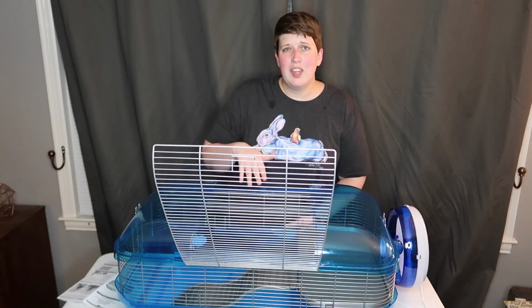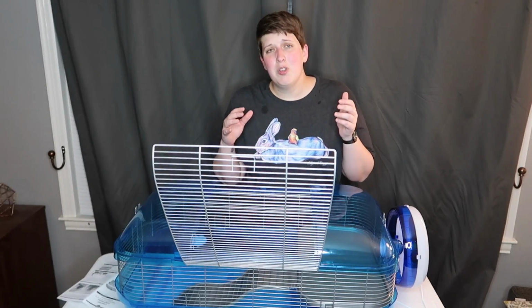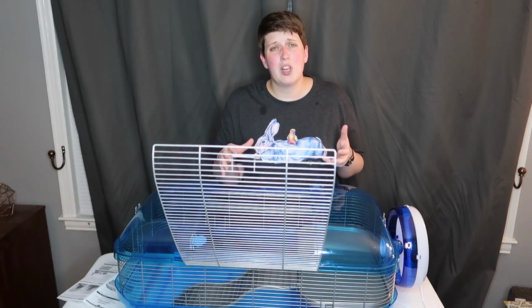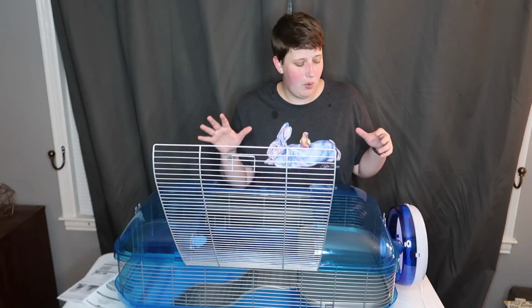I also measured the plastic part of the base, and I'm really impressed by that because the plastic base is actually 6 inches deep. So that allows you to put plenty of bedding in for your hamster. Normally I give my hamsters about 4 inches of bedding, so 6 inches is perfect, and they'll be able to have plenty of space to burrow and sleep.